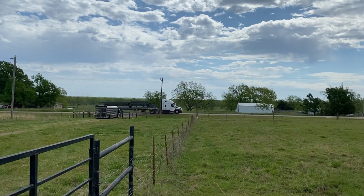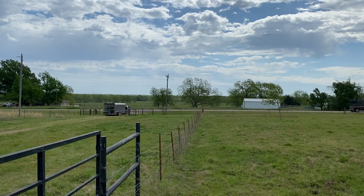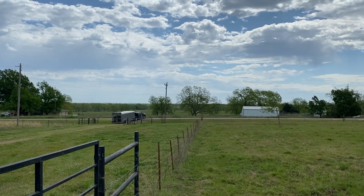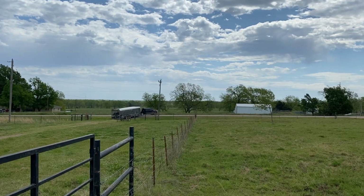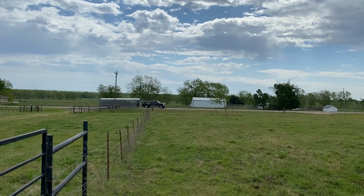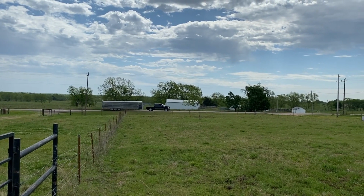This can be a trick. 9A is a busy highway. A trailer is a heavy trailer. There's a bar ditch right there where you need to pull in, so it is not the most fun turn to make in the world. You got to use every single inch of space that you have.